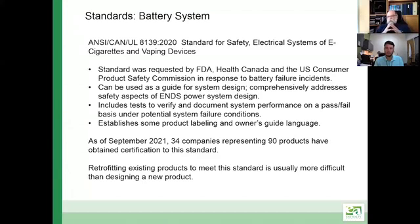So as of September of this year, 34 companies representing 90 different products have obtained certification to this standard. So it's not impossible. You can argue it's not even difficult anymore. But you should be aware that if you have a system that you've been selling and you want to upgrade it to this standard, it is usually more difficult to upgrade an existing product than to design a new system from scratch, even if you put it in your old enclosure.